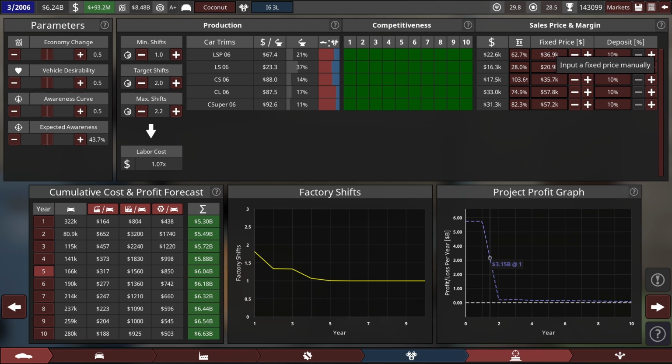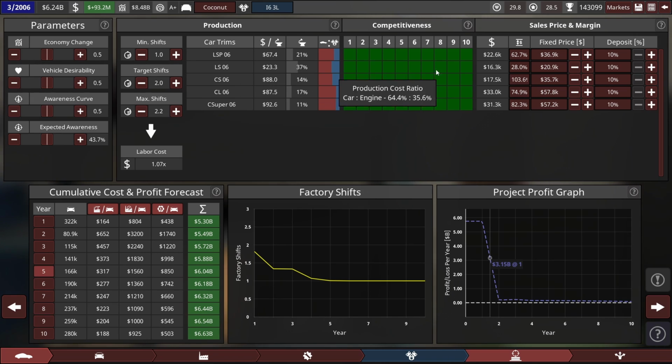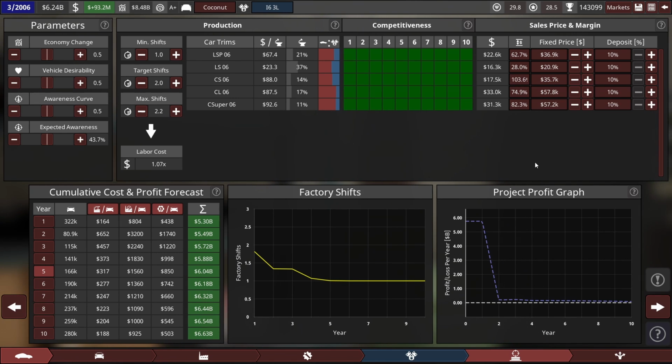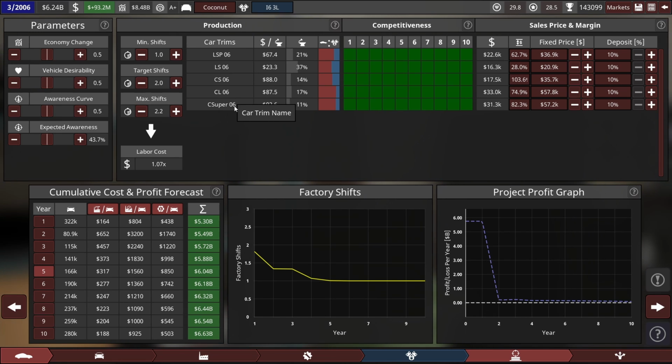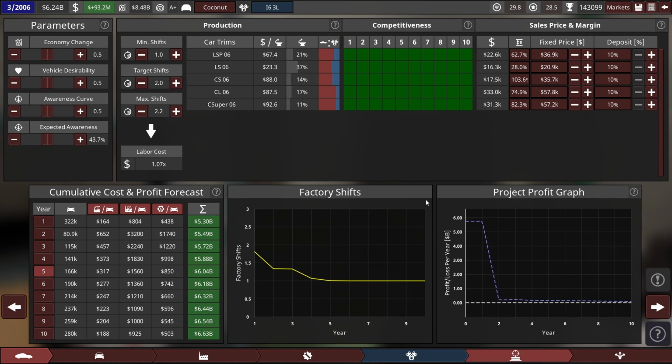Light Sports Premium selling for 37,000. Light Sports for 21,000. Convertible Sports for 35,000. Convertible Luxury for 57,000. And Convertible Super also for 57,000. It's kind of your choice. Do you want extra seats or extra luxury? That's giving us a $6 billion estimated profit.